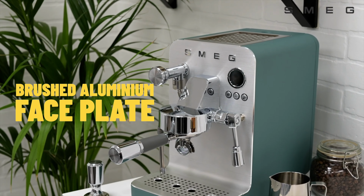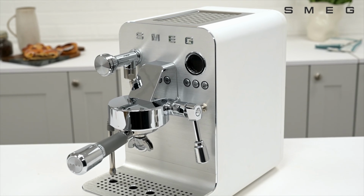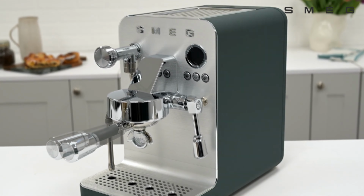So they have kept that traditional Italian look with the group head, but they've added in a nice brushed aluminium faceplate and also some nice colors on the side. It comes in a green, a white, and a black so far, probably more colors down the track.